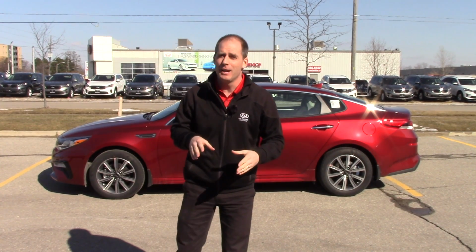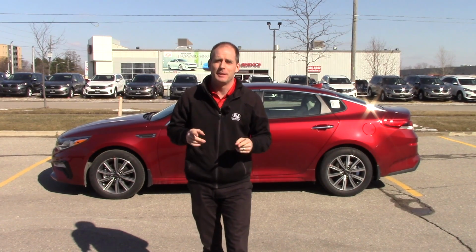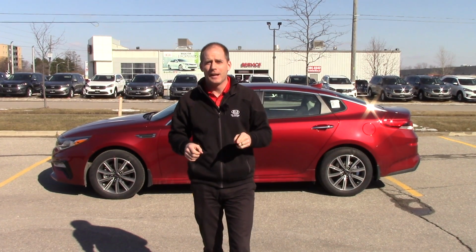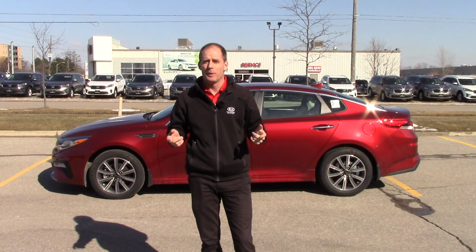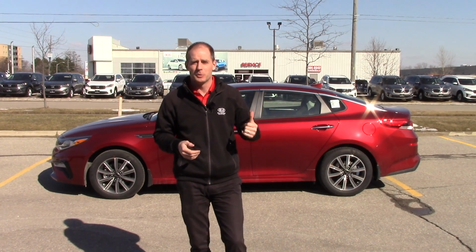Now, we've been waiting a long time for this car because every time we get one in, it goes right out. You may think that the mid-size segment is dead, but the reality is it's only shrinking. What that means is that manufacturers have had to build more value into this segment, and this car is tremendous value. So we have an LX Plus model.